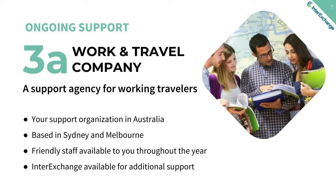So they can actually hire you directly for short-term positions in Sydney and Melbourne. In those two cities, they have a network of employers they work with that are looking for very short-term help. This can be for a day or a few days, and those are good ways to get started when you're in those two cities upon arrival.